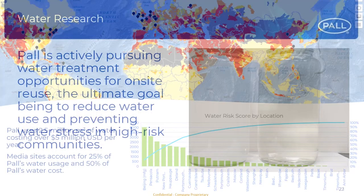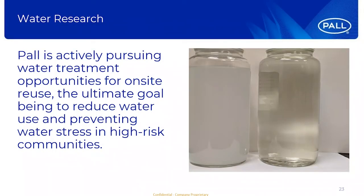So one of the things that we're actively looking at is we're trying to understand what we can do in terms of the water treatment to reuse the waters that's used within those membrane processes. So the left-hand side of that photo is an untreated water. So this is the water that comes off of the media line after we have started to produce it and after we're going through the process of producing it. And on the right-hand side is obviously the water that we all want. We want clear water. We don't want it to have any impurities in, and we want it to be able to be safe to reuse again.